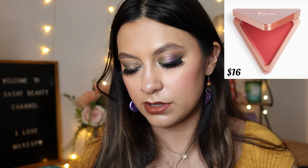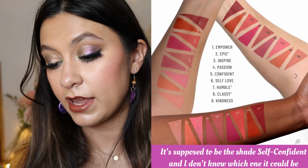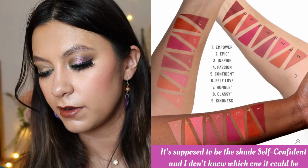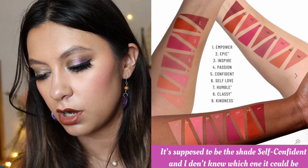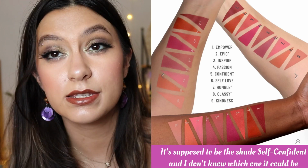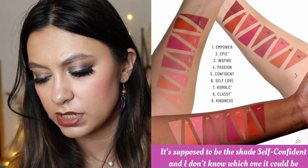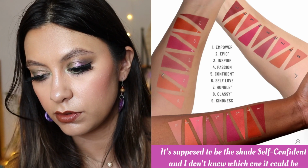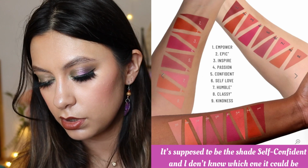And I have a different shade. I have the shade Kindness. The one they're showing, I'm not sure why Ipsy never gets their shades right, but it says Self-Confident. Yeah, Self-Confident. I can't find Self-Confident. I find Self-Love and Confident. So I hope it's the shade Confident, because Confident is supposed to be pink cinnamon spice, and that shade looks very gorgeous. If it's the other shade, Self-Love, it's like rosy mauve, which is pretty, but I prefer a blush that's a different shade from what I own.